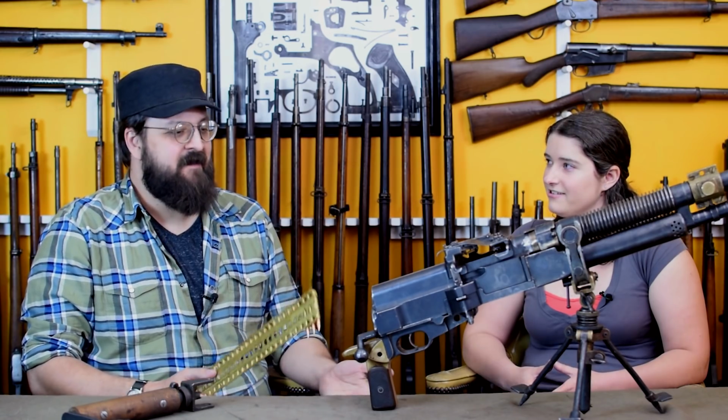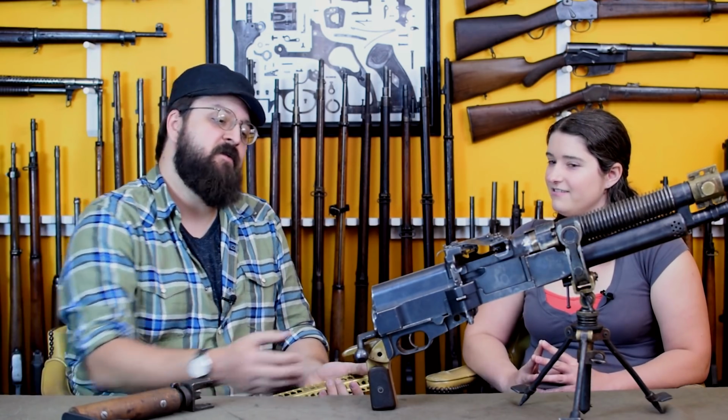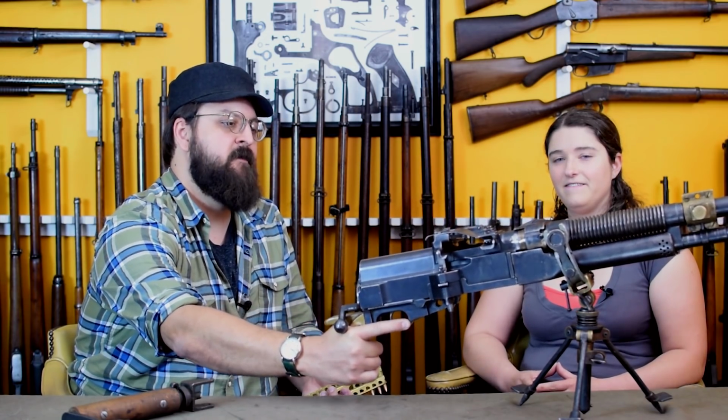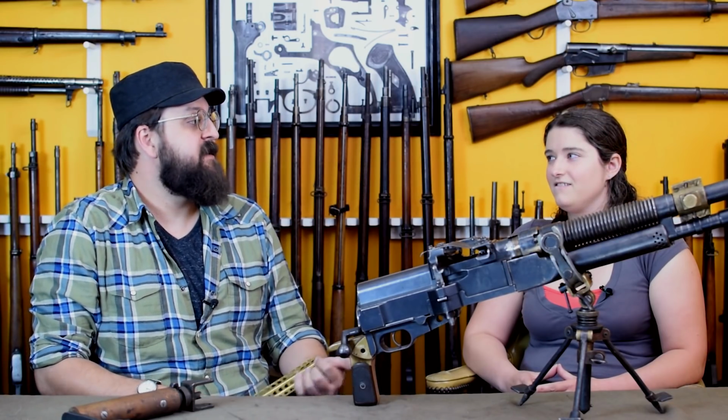All right, you are correct. This is a possible vehicle-mounted weapon. So you could use it just like it is now, but mounted onto the side of a plane or a tank or something like that. So I take it you favor that. Would you take it if it was mounted in a tank?